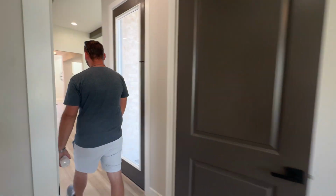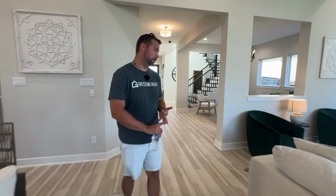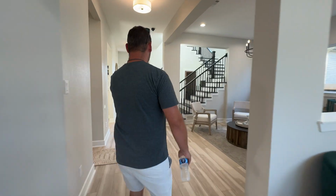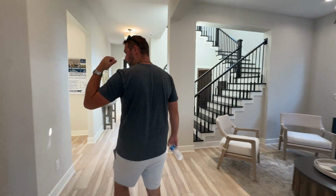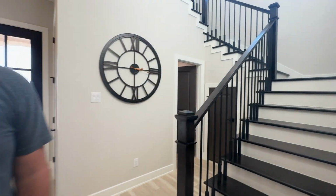Okay, so now we have a landing to go look at and 3 additional bedrooms upstairs. So we have a half bath down, full bath in the primary, so that's 2. You going to let me go first? I'll let you go first, ma'am. Thank you. Go for it.